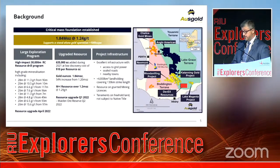Being located in the wheat belt also gives us access to a lot of the infrastructure. There's good power to site. We've sealed roads. The three towns nearby, the biggest being Katanning, has a population of about 2,500. And it really makes working down there a lot easier. We're not a remote setting, and I think there's a lot of support in the community to see this development go ahead.